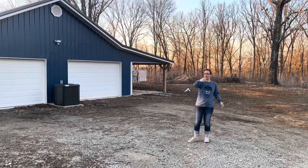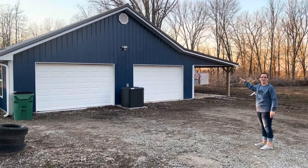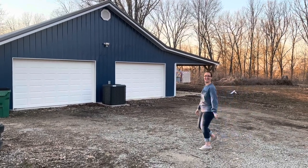Okay, our driveway kind of curves around. 2-car garage. You can really fit 3 cars in there. When we got our niece a smart car for her 16th birthday, we fit 3 cars in there. Anyway.